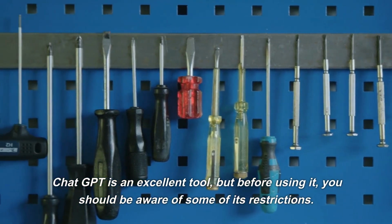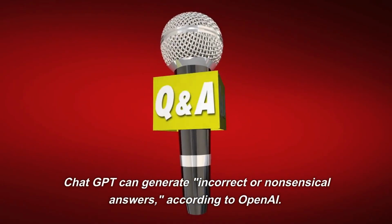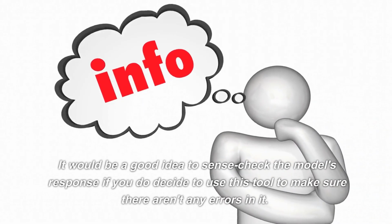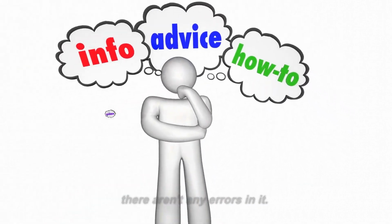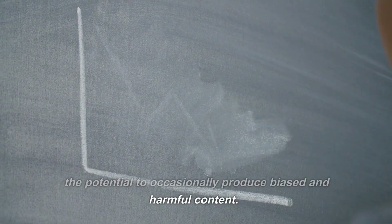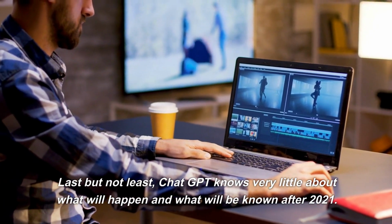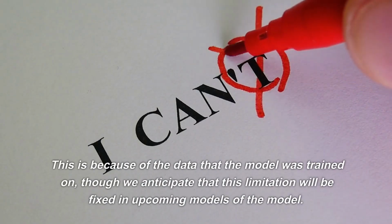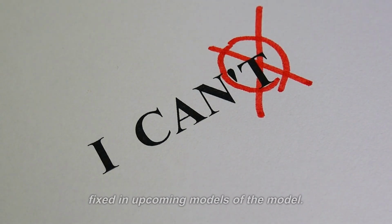ChatGPT restrictions. ChatGPT is an excellent tool, but before using it, you should be aware of some of its restrictions. ChatGPT can generate incorrect or nonsensical answers, according to OpenAI. It would be a good idea to sense-check the model's response if you do decide to use this tool to make sure there aren't any errors in it. Although we haven't yet encountered it, the model has the potential to occasionally produce biased and harmful content. Last but not least, ChatGPT knows very little about what will happen and what will be known after 2021. This is because of the data that the model was trained on, though we anticipate that this limitation will be fixed in upcoming models of the model.